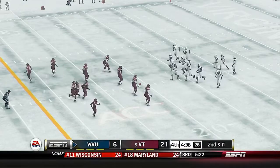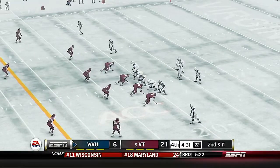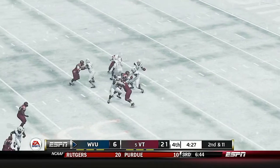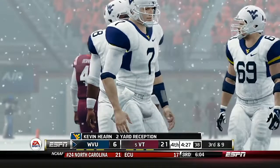Second and 11 coming up now. Ball on the 21. Out of bounds at the 23-yard line.